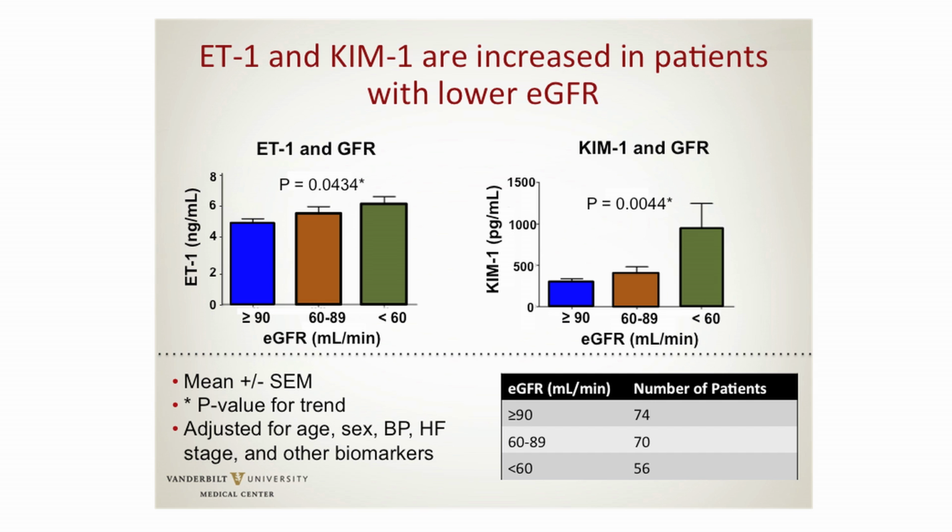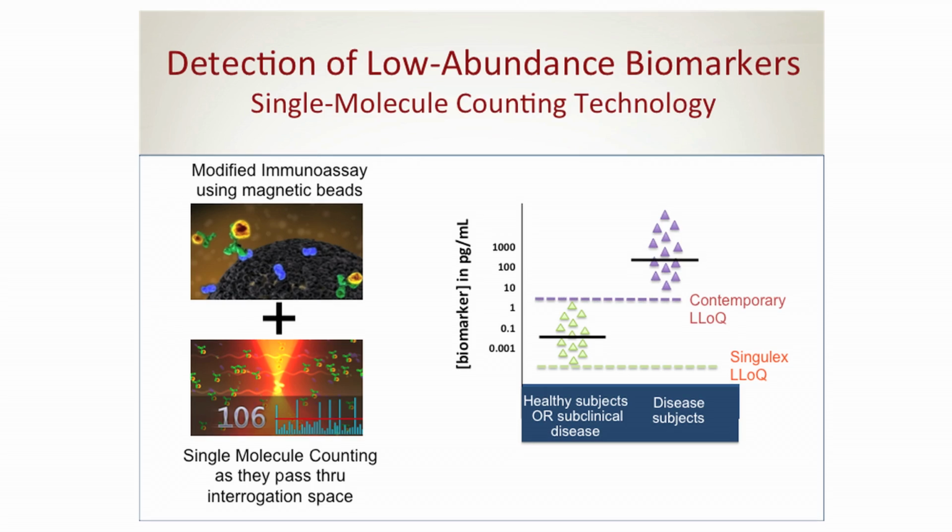The current measurement of KIM1 has been done in the urine, but there is a lot of trouble with using that kind of an assay. Urine is not very commonly used for typical tests, it's not as stable, and it's not able to be measured as precisely. The Singulex plasma assay is a very precise test that is able to detect biomarkers that are present at very low concentrations.